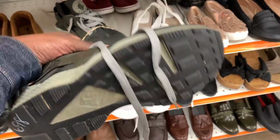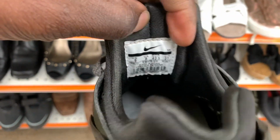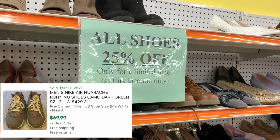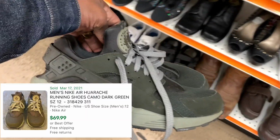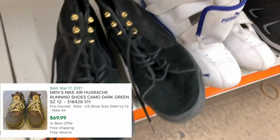So hit up a different thrift a few miles away and came across a pair of Huaraches, and these were pretty good condition. These were selling for right around 70 bucks. Some were selling them for a little more as well, but I seen a comp really quickly for 70. So definitely gonna be grabbing up that pair.